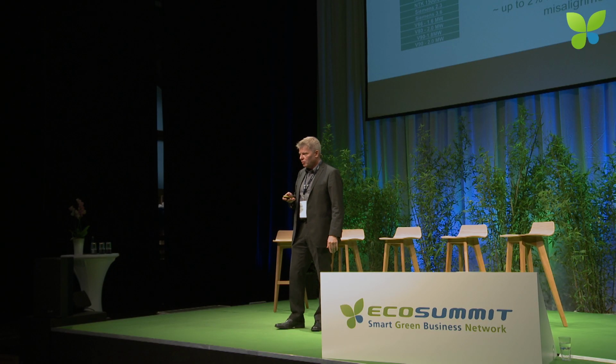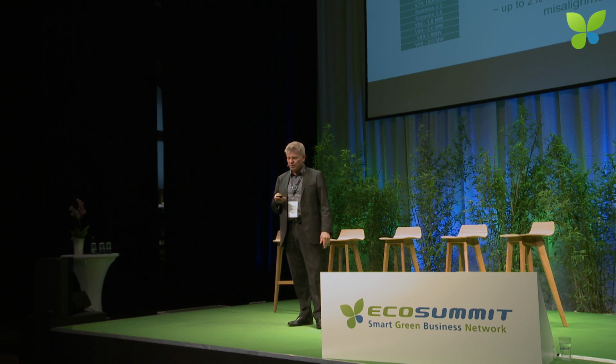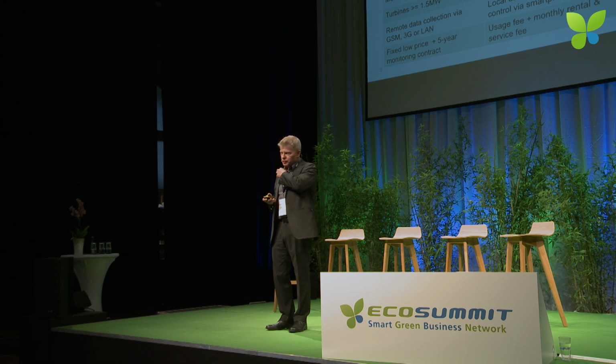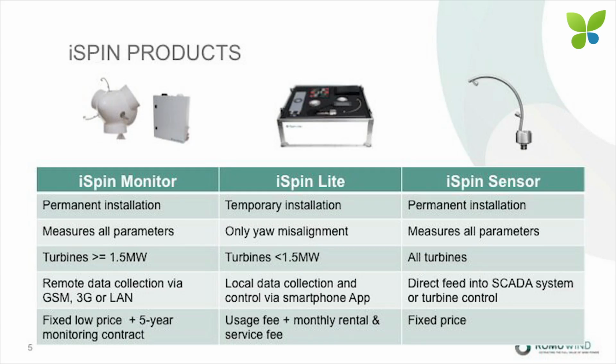So that's a lot of money, and on top of that is, of course, the maintenance cost because of the loads on the turbine. So it's actually a severe problem, and the 2% we can gain just by correcting the yaw misalignments is a market in the order of 500 million to 1 billion euro. So we have developed products. The first couple of years we spent on just using the technology, setting it up and pulling it down again. So now we have developed these products that we marketed here in March.